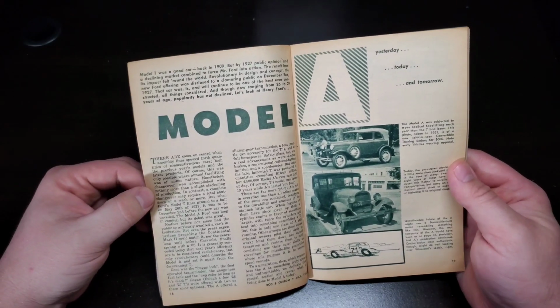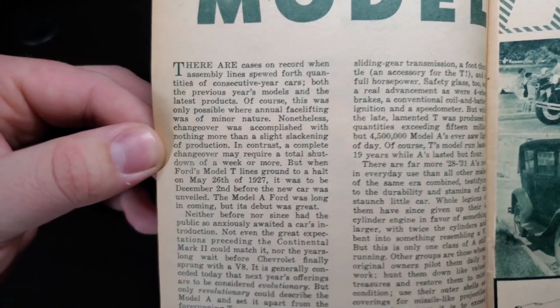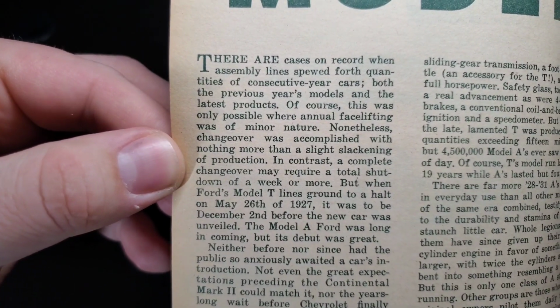Here we're kicking off our Model A segment. Let you guys read through the article if you'd like.